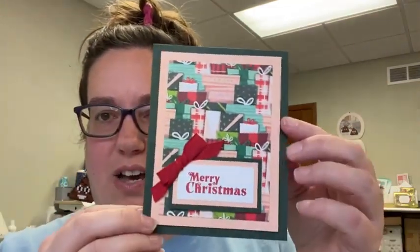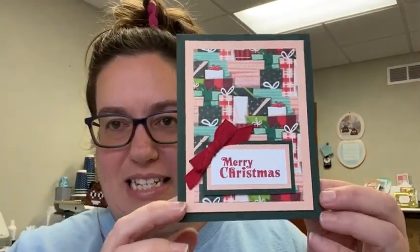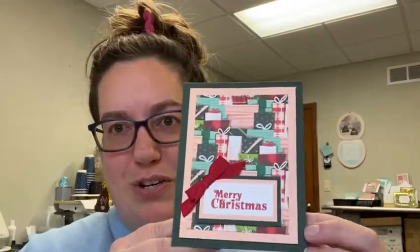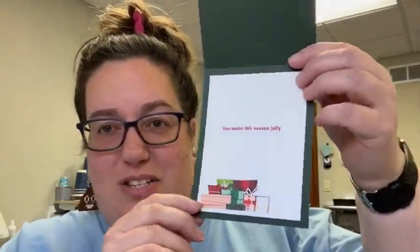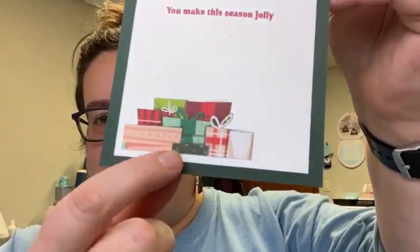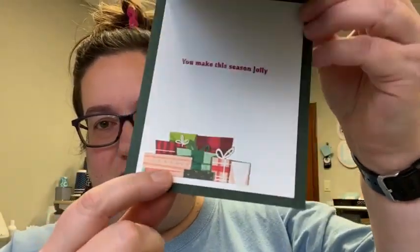Okay, next we have Brenda Taylor from Minnesota. And here we go. Merry Christmas. This is a paper, I think it might be the Santa Express paper. I'm not sure. I know it's really cute. I haven't used it, but it's a super cute paper. You make this season jolly, and then she fussy cut some of the presents to be there on the inside. That's really cute.